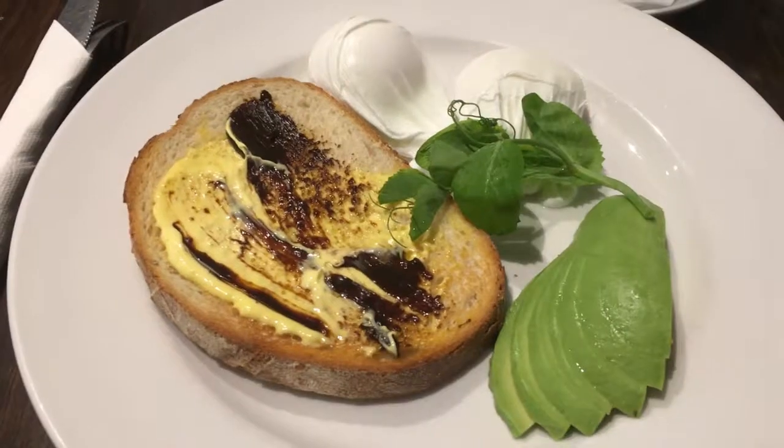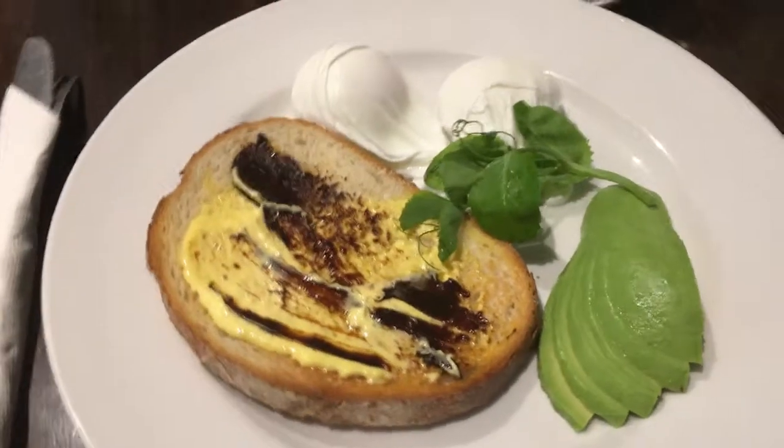Simple this morning with basically an avocado breakfast. It's got poached eggs, some avocado and Vegemite on toast. So how Aussie is that? So we're about to tuck in.